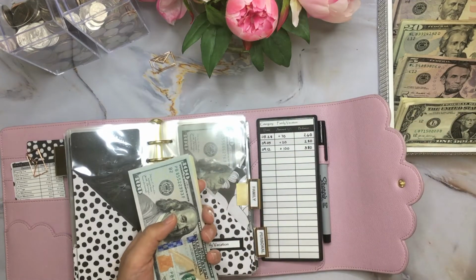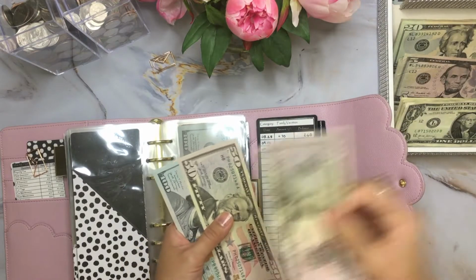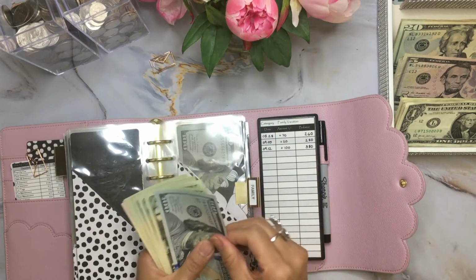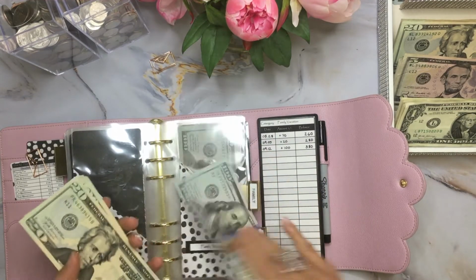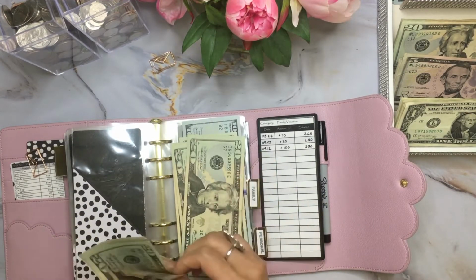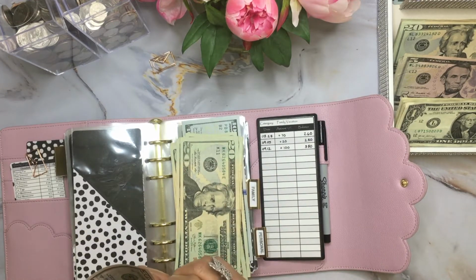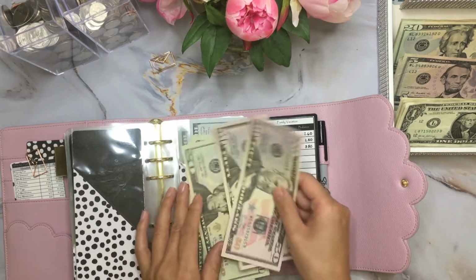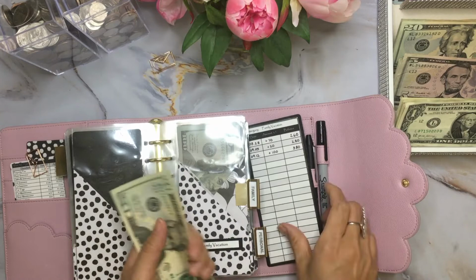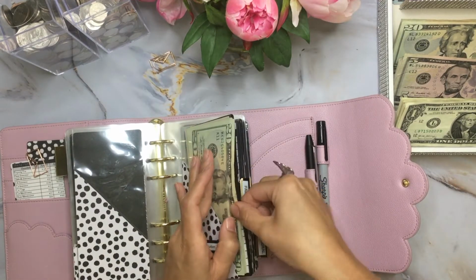So that would be, let's see, maybe I will use 50s, that's 100. So I should have a total of 100, 120, 140, 160, 180, 200, 220, 240, 260, 280, 300. These 50s are very hard to count. So that's $380. Okay, that goes into our family vacation.